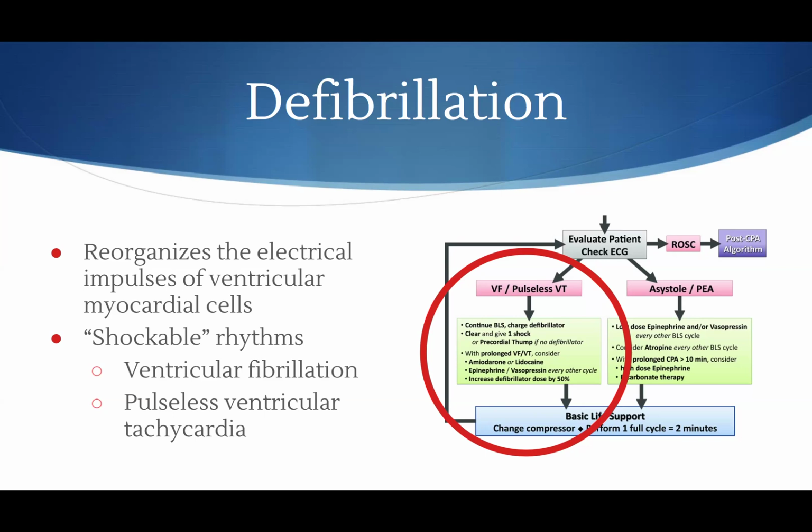Or if you have pulseless ventricular tachycardia, which basically means that your patient has a heartbeat, they are super tachycardic, so much so to the point where their heart is not perfusing to the rest of their body, and they don't have pulses as a result. So it's sort of like VTAC in the ICU, right? We have to treat that with lidocaine or some other antiarrhythmic. It's not a sustainable rhythm, so we have to defibrillate them to reorganize that.